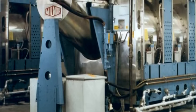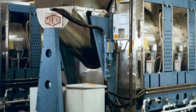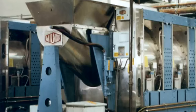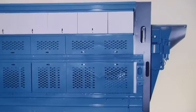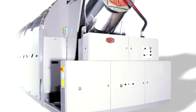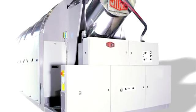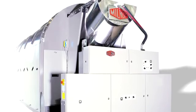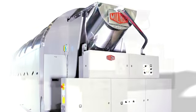In 1979, Milnor introduced its True Top Transfer CBW batch washer and has been a worldwide leader in tunnel washing since. With other innovations such as solid welded partitions, double drum construction, high mechanical action, and capacities ranging up to 260 pounds or 120 kilograms, our productive and efficient equipment is unrivaled.